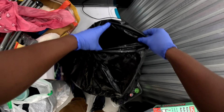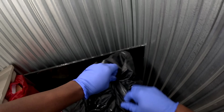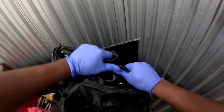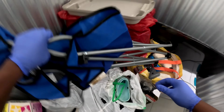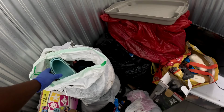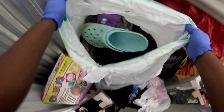All right, we have a laundry basket, it looks like. Or is it? Let's untie this and let's see what's in it. I couldn't untie it, so I'm gonna just prop it open like this so we can just see what's inside of it. Oh, this is a little baby rocker. We have an outside chair. This would be good for outdoors, and y'all know it's about to get hot soon, so sell this for around like $10.